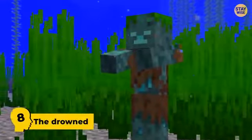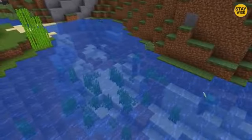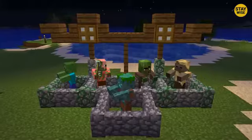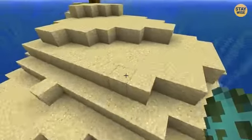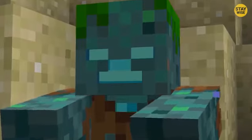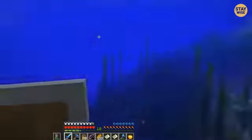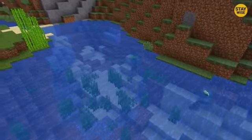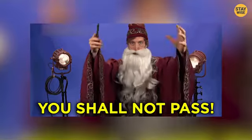Number 8. The Drowned. The part of Minecraft that's underwater is beautiful, but underwater is not as fun as it seems because of the character called the Drowned. They make it hard for players to go underwater to get things from ships that are sunk. There are many things that players find on those ships, like a treasure map or a chest. These things bring players to the bottom of the sea, but the Drowned don't like that. In fact, they don't like players coming into their areas.